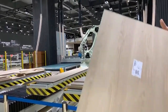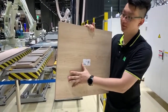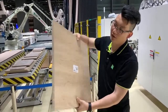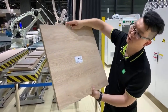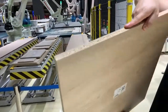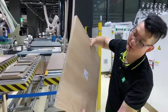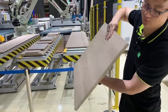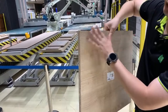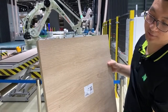And then I want to show you one piece which we did with nesting, finished from the last production. You see the finish of the cutting is very good. This is a chipboard, very nice quality cutting. This is with wood grain, but you see even in this direction, it's very nice and very square. You can check the size with a square. Our machine quality is very good for nest cutting.